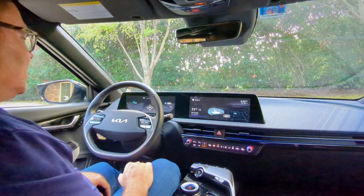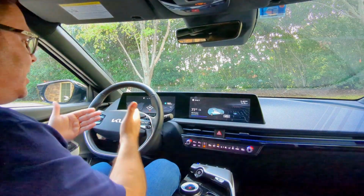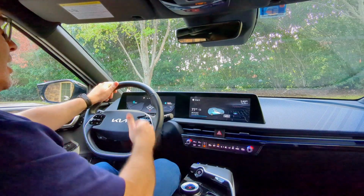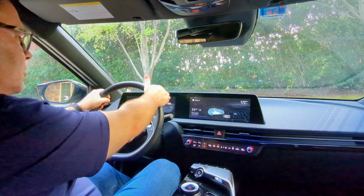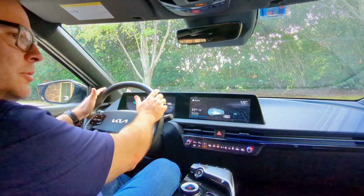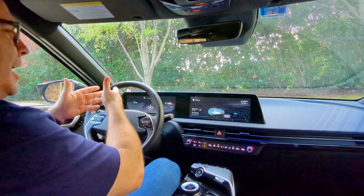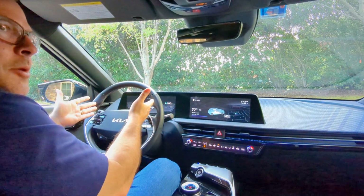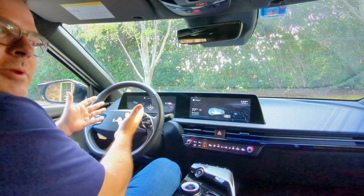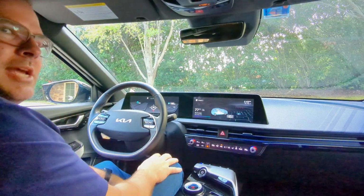The problem is the information that I need is way out on the corners. So I've got my speedometer way over here on the left. I've got my range way over here on the right. And depending on your seating position, the size of the steering wheel comes into play. I don't really see that information all that well. I got all of this real estate here in the middle and no good information there. And we haven't found any way to actually change that.